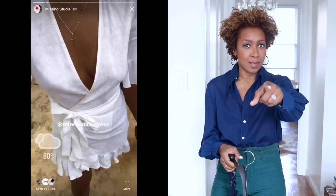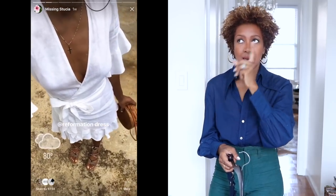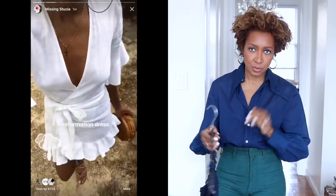Sorry, Reformation. Although I did with that dress, the white one, I couldn't find it on sale in my size, so I just had to pay full price for that one because I love that dress. Anyway, so I got this. Now this is actually from the petite section. Look how short this is.